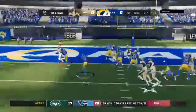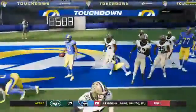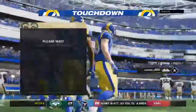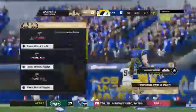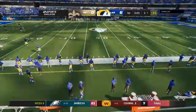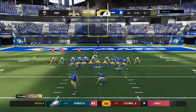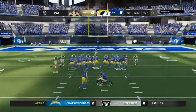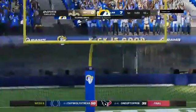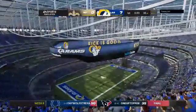Stafford popping this forward. It's a jet sweep. And he will score. Touchdown, LA. Van Jefferson. His 2nd touchdown on the season. And the Rams are going to take a first-quarter lead. Matthew McCrane on for the PAT. It's up, it's good, and the Rams take a 7-0 lead.